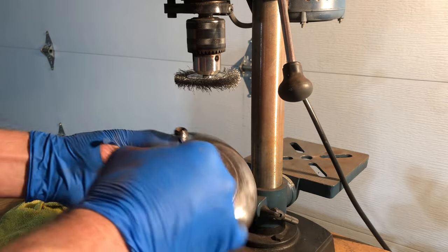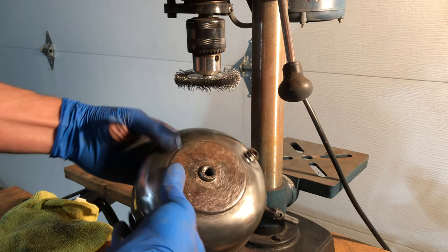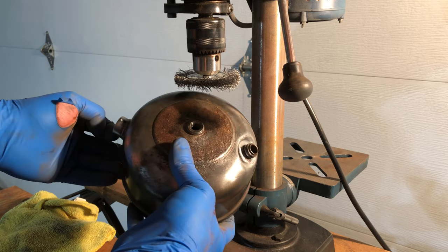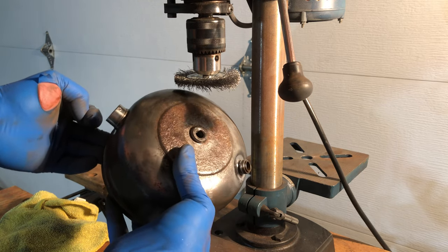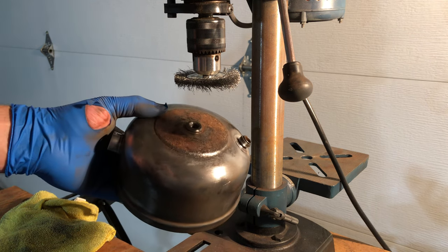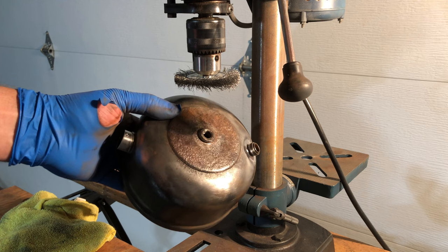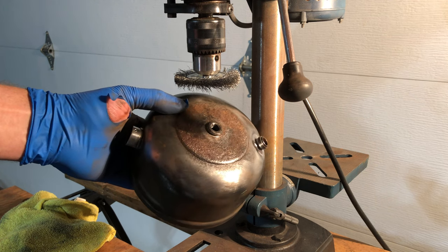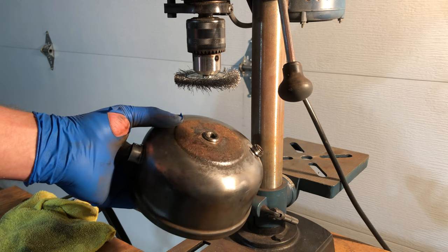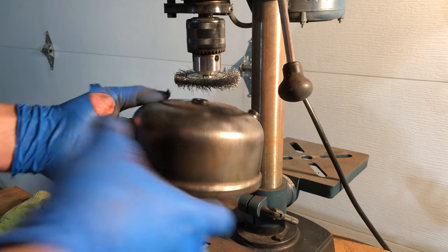Some of that may be rust, although when I look with my light here and I can look down through the bung, the inside actually seems clean. I don't see rust built up on the bottom plate or anything like that. So I'm going to go plunk this in my pot of citric acid when I'm done with the other parts, and I think that should take care of things. We'll see where we are after that.